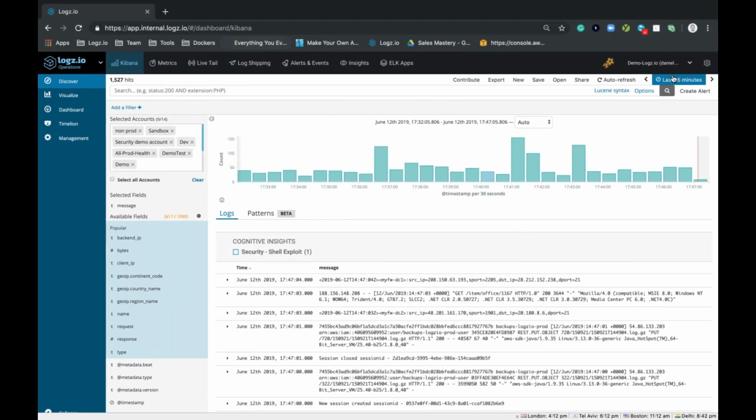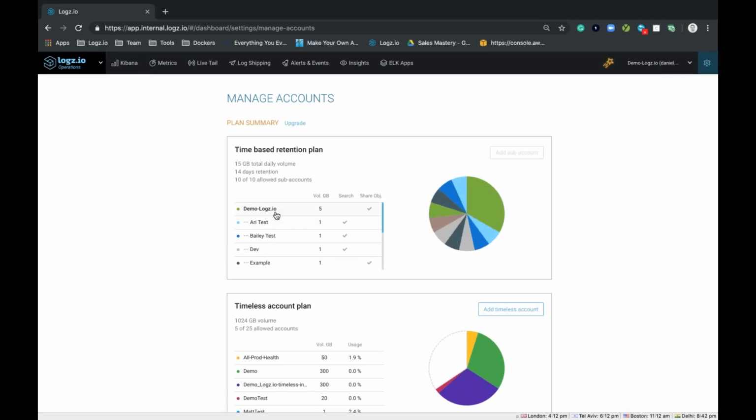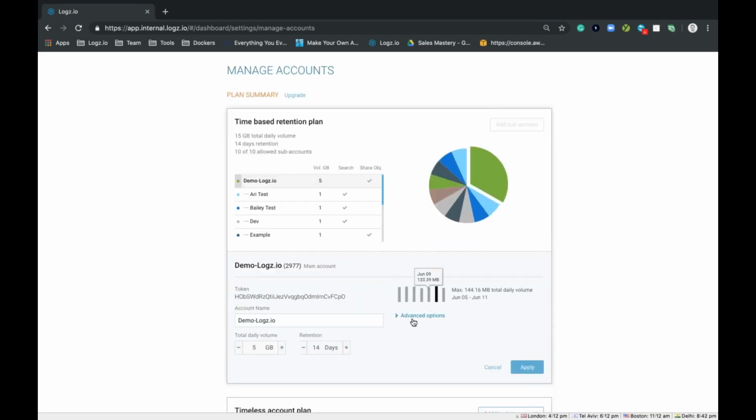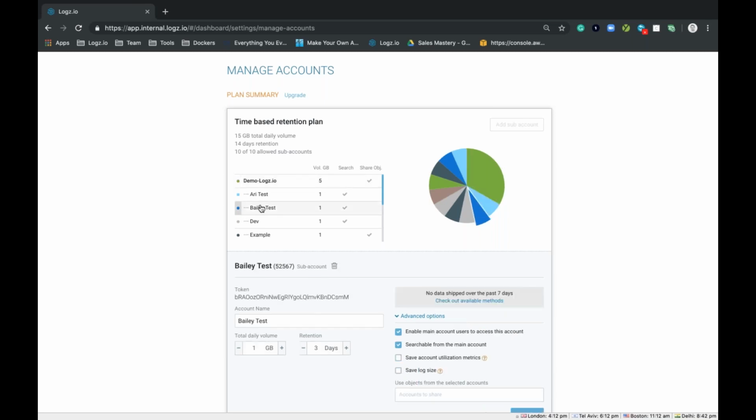Here you can see our Logz.io account. This can be done by clicking on the top right cogwheel icon, Settings, Manage Accounts, and now we can just click on the relevant account, open the advanced options, and tick the Save Account Utilization Metrics. For this webinar, we would like to have our metrics gathered every 10 minutes. However, you can change the frequency to 30 or 60 minutes just by using this dropdown. This step can be repeated for any other sub-account that you have defined in your account.